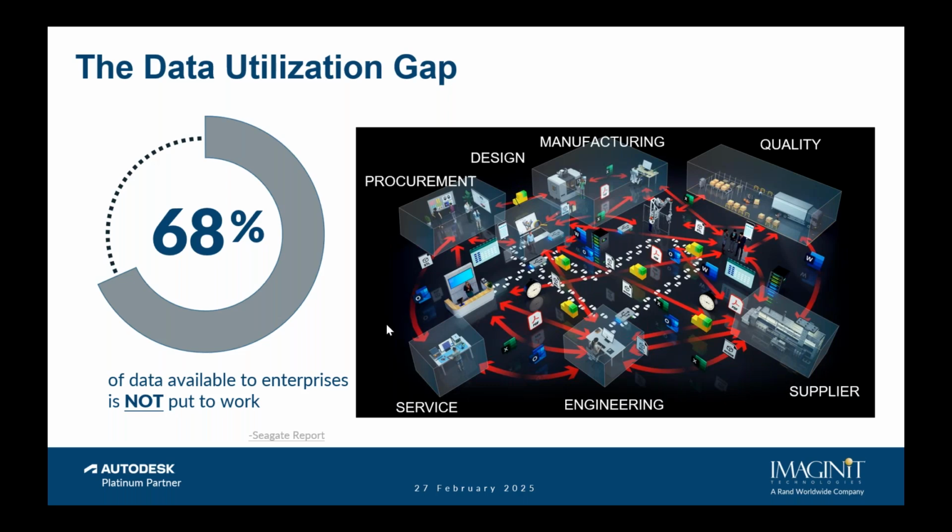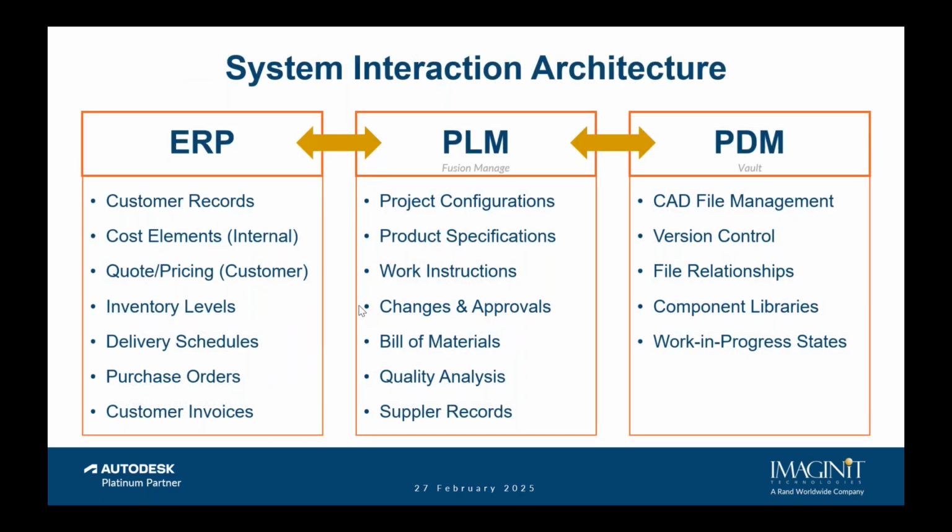The top problem here is really creating access to relevant data and enabling the organization to use it efficiently, which brings in the importance of setting up a system interaction architecture. This slide starts to illustrate how ERP, PLM, and PDM interact within an organization and why each system plays a distinct role in managing product and business data to operate efficiently. These systems must be connected, ensuring that each department gets the right data in the right place without duplication or manual work. When you're looking at this architecture, the question isn't whether you have these systems, but are these processes and data working together in a way that supports your business?